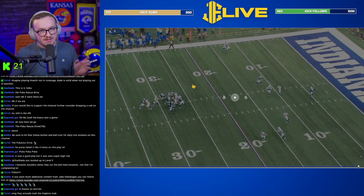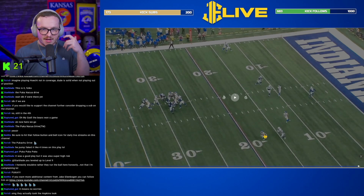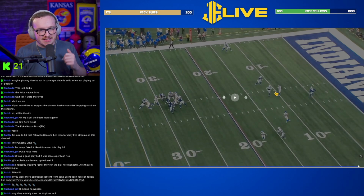This play happens because of Tutu Atwell's speed and what they set up, what they put on their resume earlier in the game with Bryson Hopkins. So you had to actually, and this is what I talk about, okay? You have to sell them on it. You have to get them to believe that you're actually going to throw there. You're actually going to do it. Guys, you have to keep in mind, this isn't the last play of the game. It becomes the game winner.